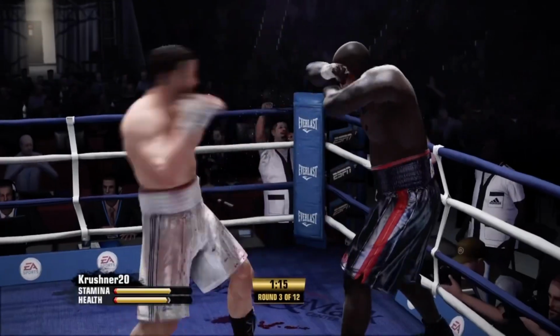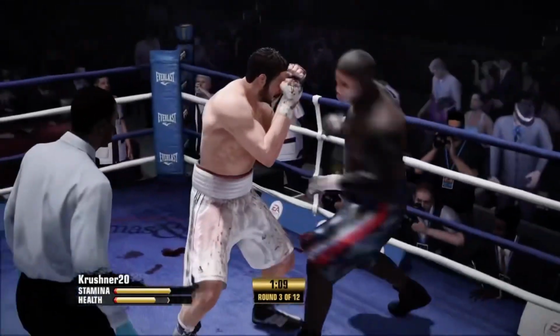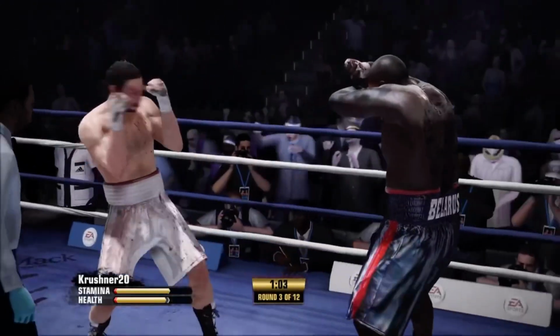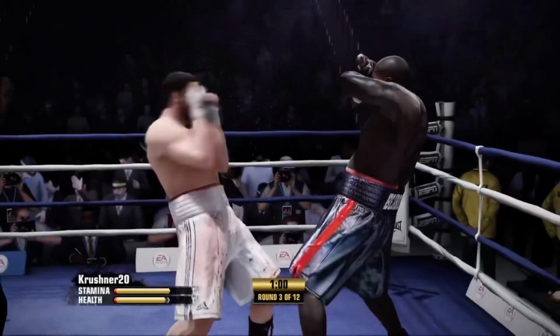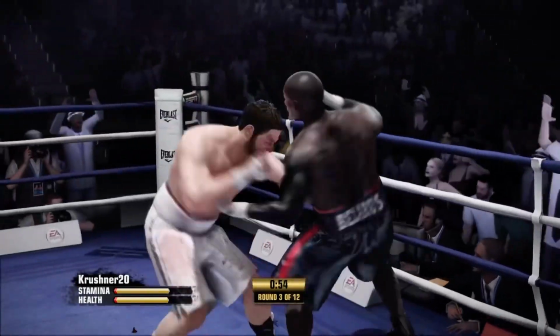Alexander's got to be really careful here, Teddy. That eye has gotten to a point where this fight could be stopped at any time. Well, the key is that it's above the eye, so of course it's impairing the vision. The blood, when it trickles down, you can't see. And that's what the referee's going to be looking for.